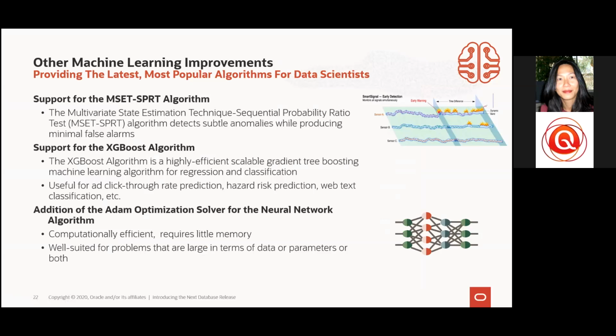Now, machine learning used to be called, at one point in time, data mining, and then we've called it advanced analytics. And more recently, we've started calling it Oracle Machine Learning. So those are all essentially the same thing. And it's essentially a collection of algorithms that have been baked into the database. We started doing that probably over 10 years ago, and we continue to add to it so that data scientists, if they want to be able to use the most popular algorithms, they can.